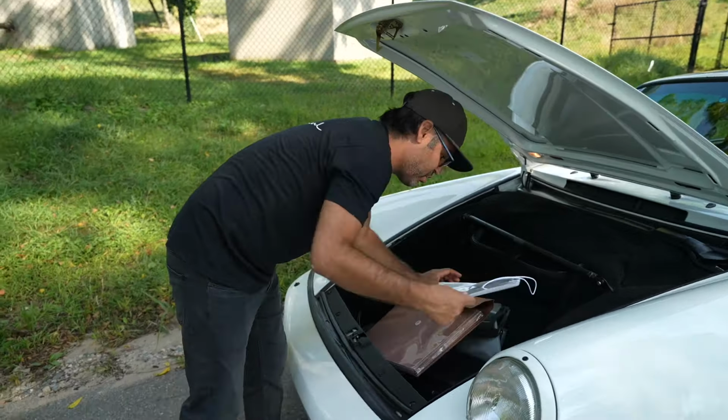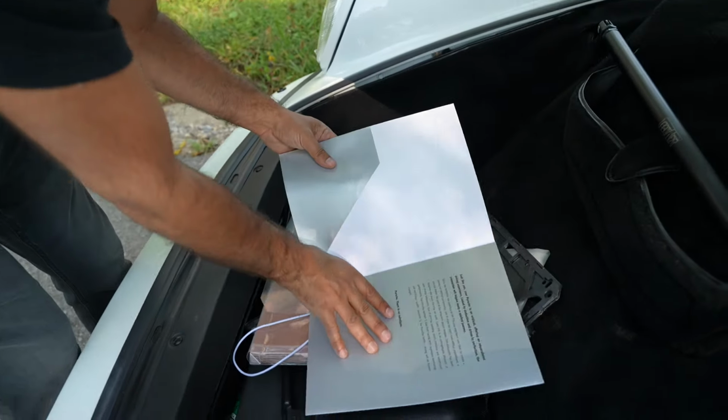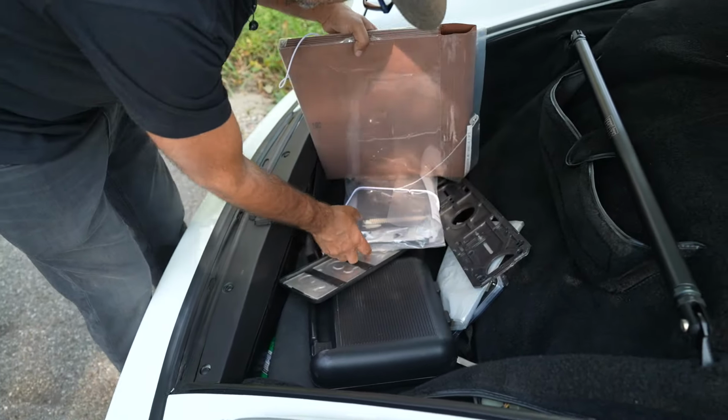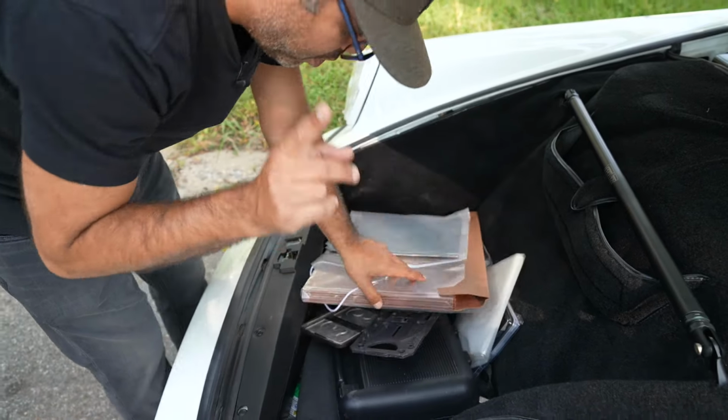Also, certain things that show pride of ownership are things like the certificate of authenticity. You can order these from Porsche. Oh, it is not in here. That's not nice. Actually, you know what happened? I believe one of my guys took it and put it with the rest of some of our files, but we'll get back to that.